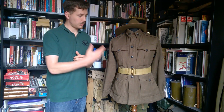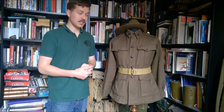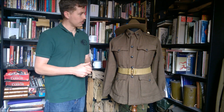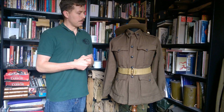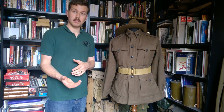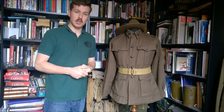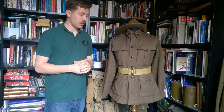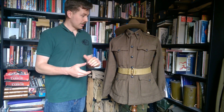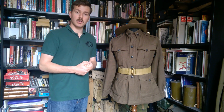So as you can see, I couldn't resist putting this uniform on a mannequin basically as soon as I could, and I think it looks fantastic. Though the hat's modern, it looks great together. I've always liked the Australian service dress uniform, and to be gifted one of these by a follower of the channel, someone who's interested in the channel, is absolutely fantastic. Also gives it something of a sentimental value as well from that point of view. And I just want to say thank you very much once again, Kobe.